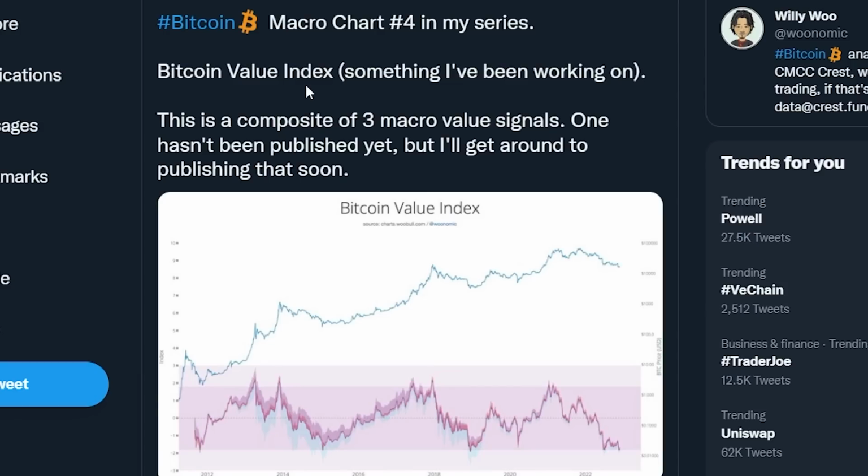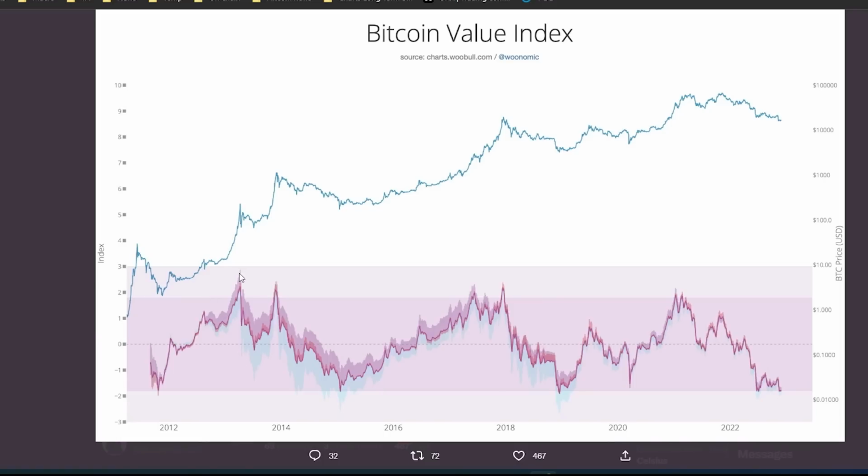Another thing I want to show you is this index created by Willy Woo, where he shows us that this particular index is right now at an accumulation zone, which previously has been seen forming at a long-term bottom, I should say. We don't know the exact values going into this. He will reveal it soon. But yeah, long-term, this is looking good.